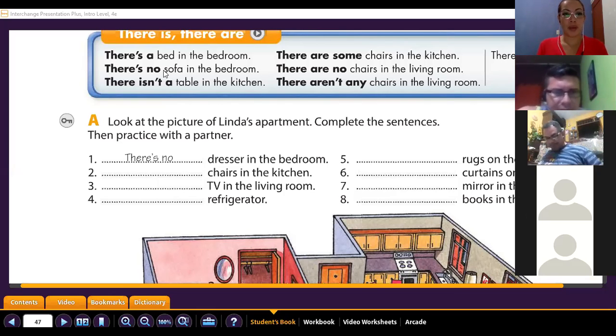Excelente. Ok. Cuando no hay, puede hacerlo de dos formas. Cuando es singular, there is no, y mencionar lo que no hay. There is no sofa in the bedroom. O there isn't a sofa. Cualquiera de las dos formas.